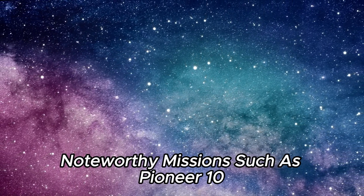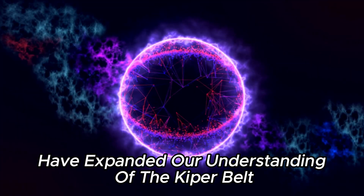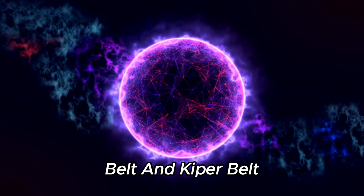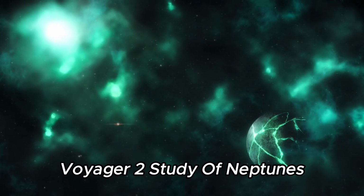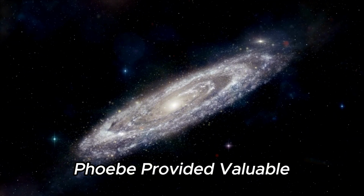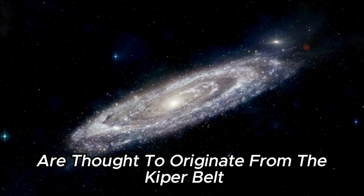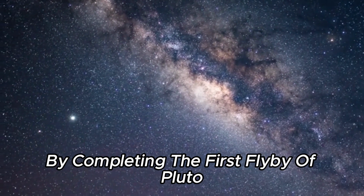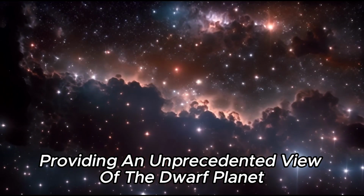Noteworthy missions such as Pioneer 10, Voyager 2, and the New Horizons spacecraft have expanded our understanding of the Kuiper Belt. Pioneer 10 was the first spacecraft to pass through the asteroid belt and Kuiper Belt, although it did not specifically study any KBOs. Voyager 2's study of Neptune's moon Triton and Cassini's study of Saturn's moon Phoebe provided valuable information about these distant worlds, some of which are thought to originate from the Kuiper Belt. The New Horizons mission made history by completing the first flyby of Pluto in 2015, providing an unprecedented view of the dwarf planet and its moons.